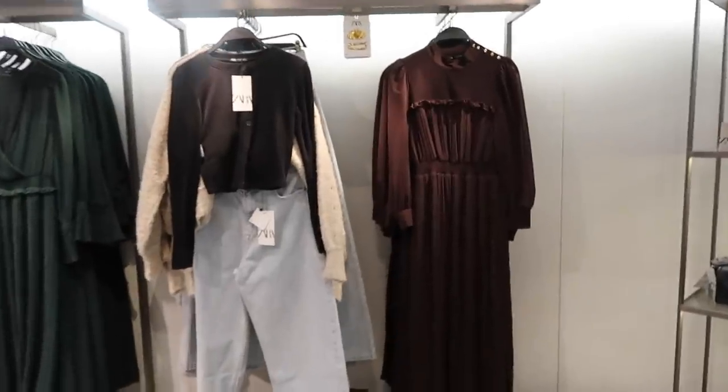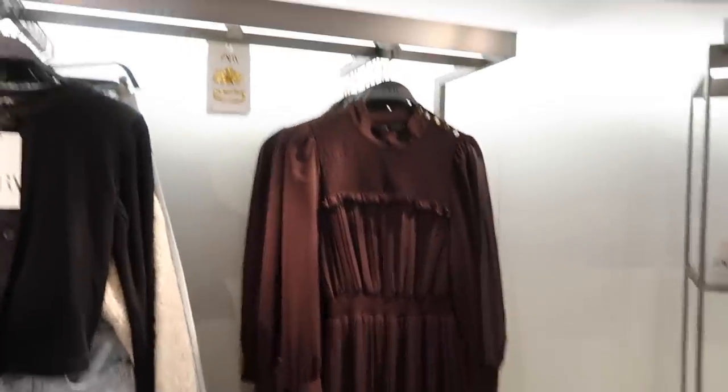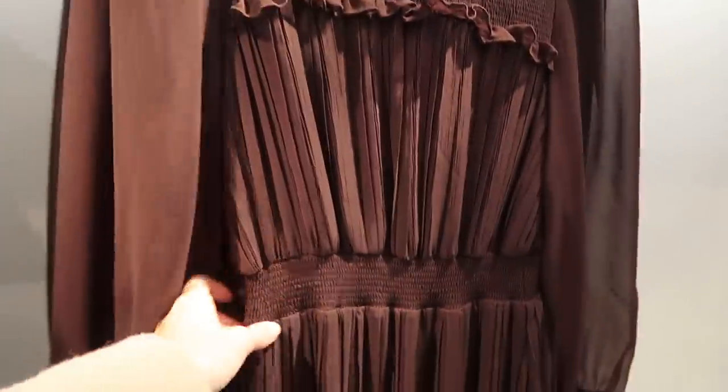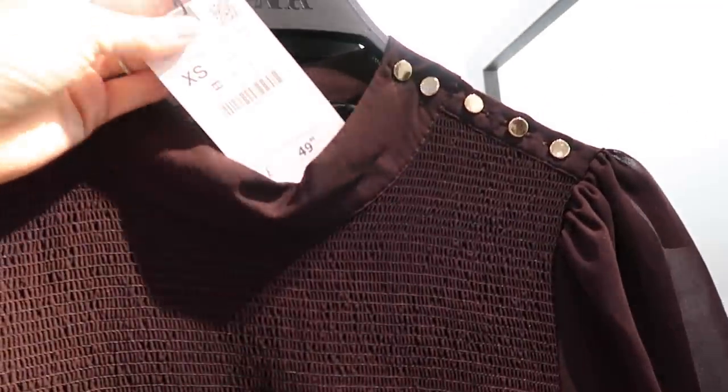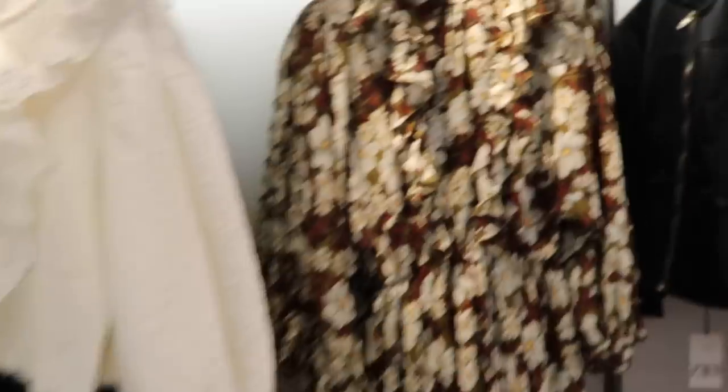I've come into Zara, instantly spotted this lovely dress. I do love a dress that you can wear with something nice and warm underneath and some nice boots. I feel like, let's see how much. $49. I was kind of hoping it'd be a little bit cheaper.